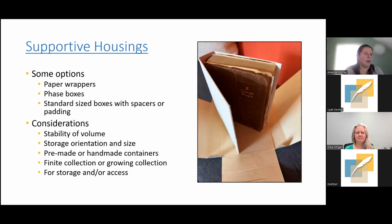So Eliza, can I ask you to speak a little bit to, and I didn't give you fair warning on this one, but thinking about buffered versus unbuffered housing materials and what considerations we should keep in mind for bound volumes specifically, if there's one to lean into for most materials, or if there's any reason we would use the other. It's all good.